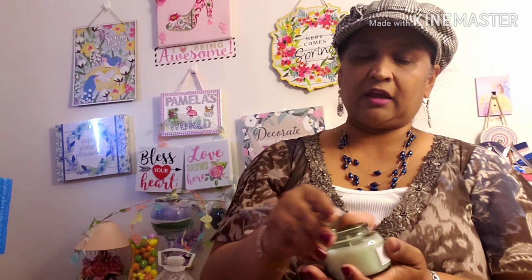Candles are awesome. Always like to light the candles. And my son loves candles. He likes to light them in the bathroom all the time. So for a dollar, I just let him light it up. Whatever he lights is fine.